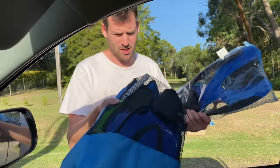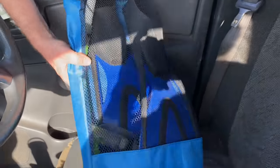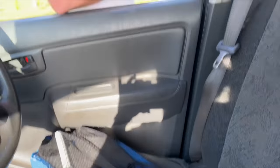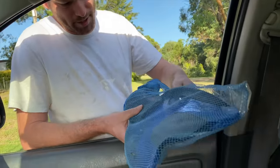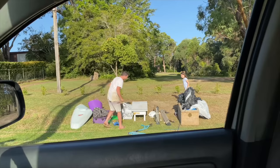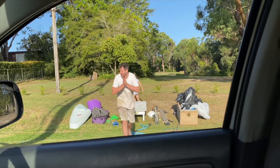What did you find, Dad? A couple of sets of flippers and snorkels, but that one looks really cool. They look pretty good condition. Yeah, but these ones are more expensive. Maybe they're just adult ones, but the same brand. Should we keep them? Okay, let's move along to the exciting pile, everyone.